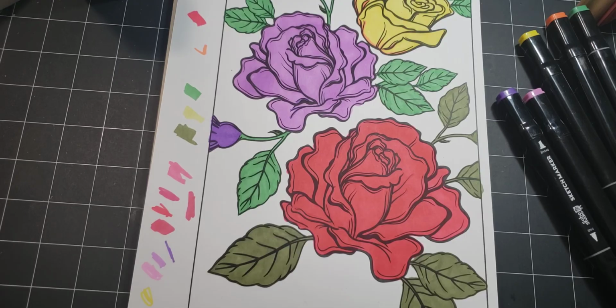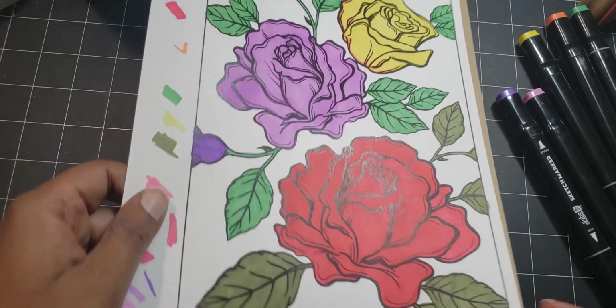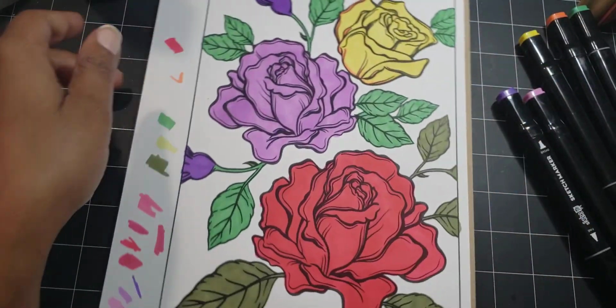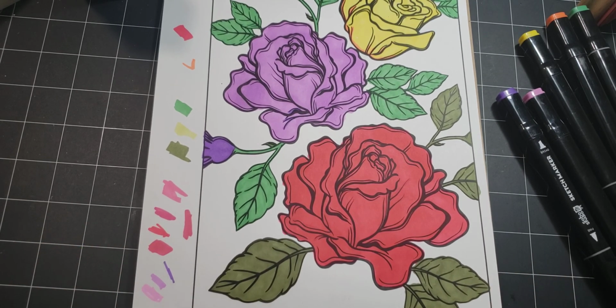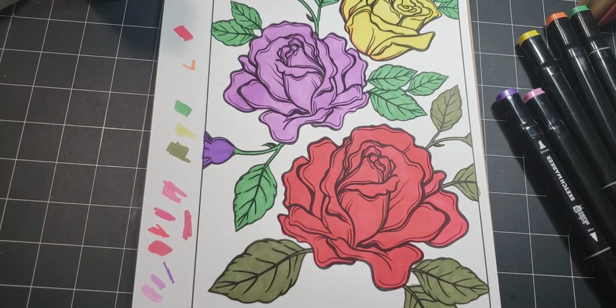But anyway, I am done. This is our creative time for today. Just a quick, 27-minute coloring and me rambling on about random stuff. But I think we're going to come back and visit this project again tomorrow.